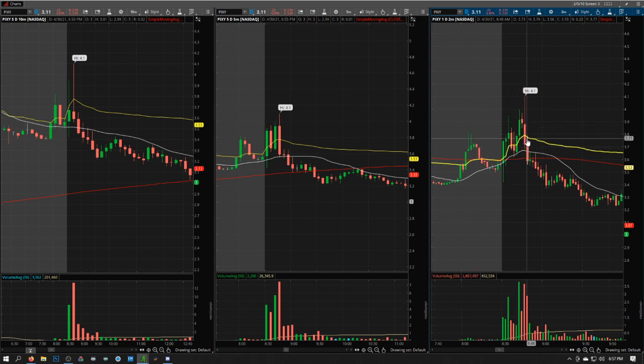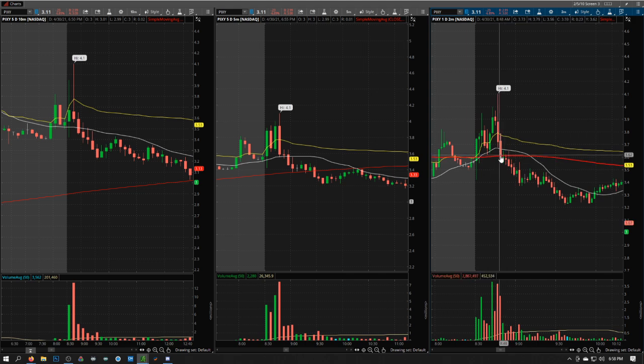With the crash of VWAP, the 20 and the 200, and the break of pre-market levels, that told me this would have been a great time to take a short right here, because you could see as it came up here and failed to get above that, that's just a telltale sign that after all those elements have failed, it's a stock that's going to get cheaper as the day goes on.